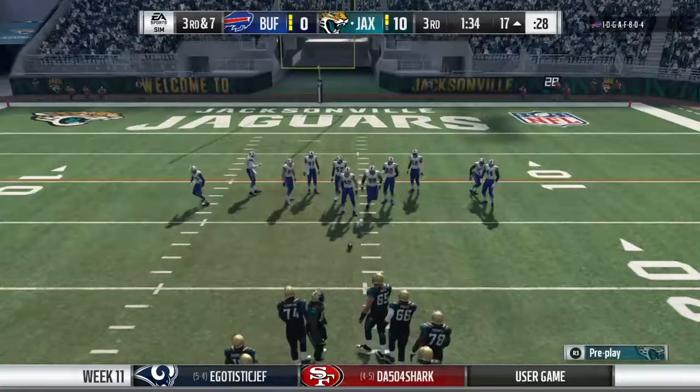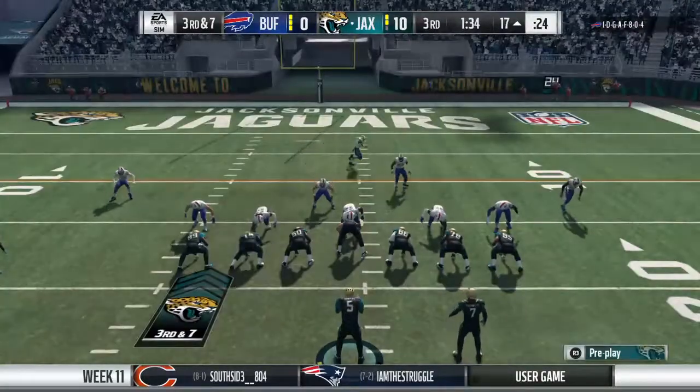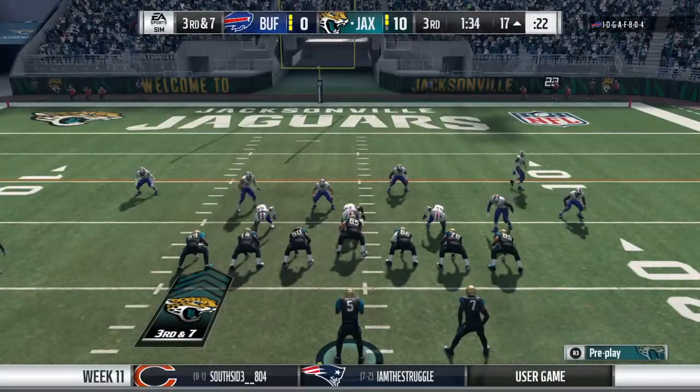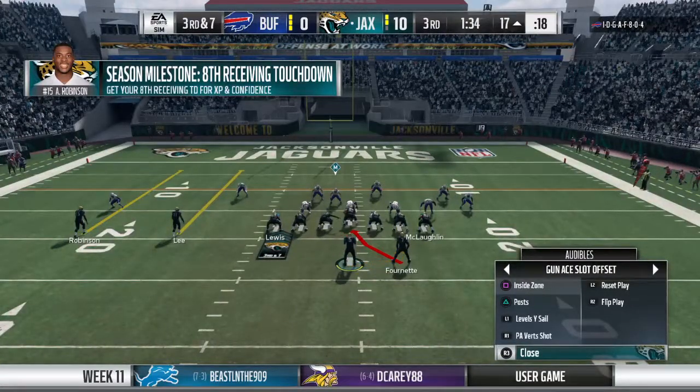And an update from the Circle City up in Indianapolis. Now, you saw the score at the bottom of your screen a moment ago. We got a good one going on there. And we'll keep an eye on that one as our game goes along here.